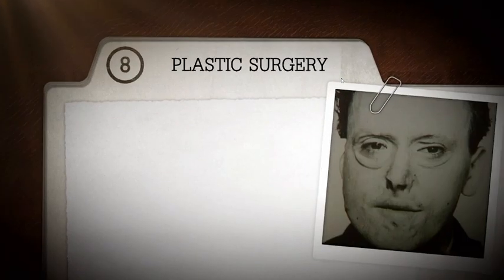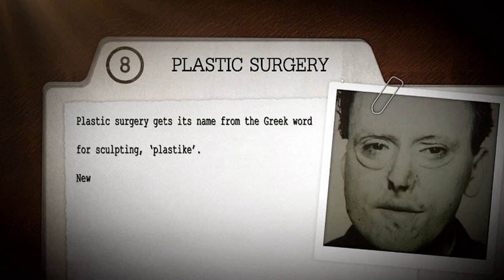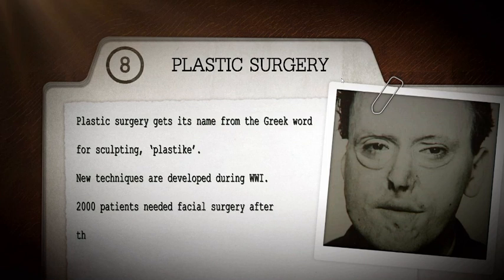Plastic surgery gets its name from the Greek word for sculpting, plastique. New techniques are developed during World War I. 2,000 patients needed facial surgery after the Battle of the Somme alone.